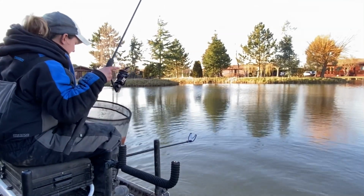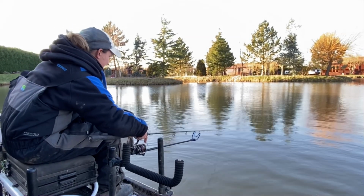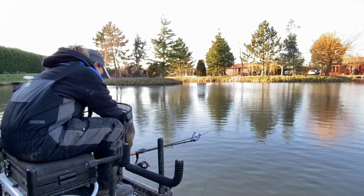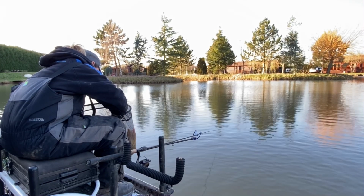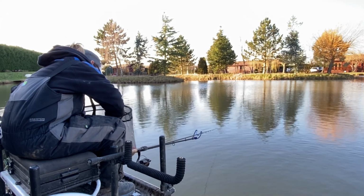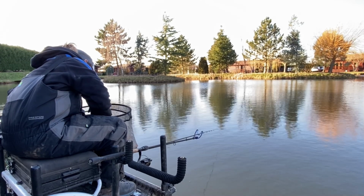No keep net today, so catch and release. I'll show you the fish as I catch them, if they're playing ball, that is. So it's a lively little common. Just make sure the hook's out. Come on, fish, let me get the hook out. There we go, nicely through the top lip.